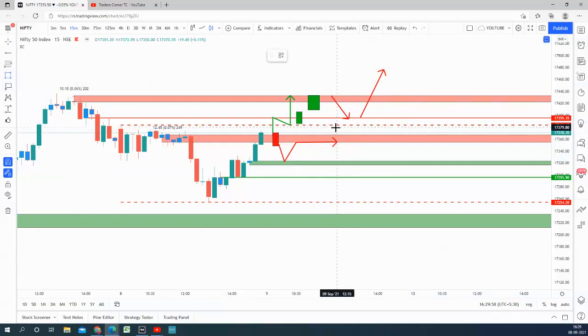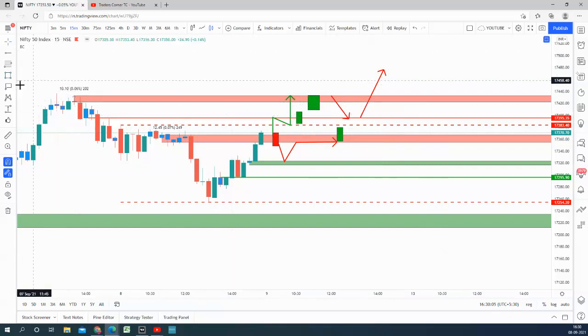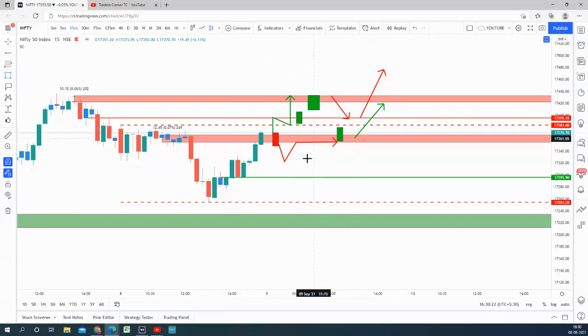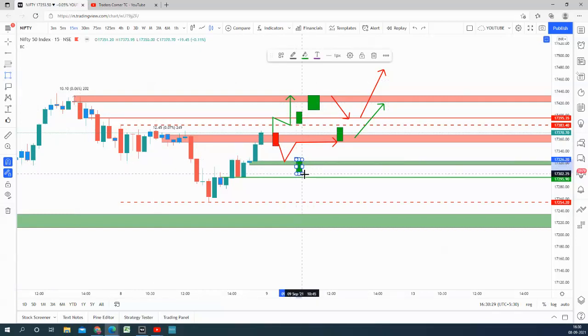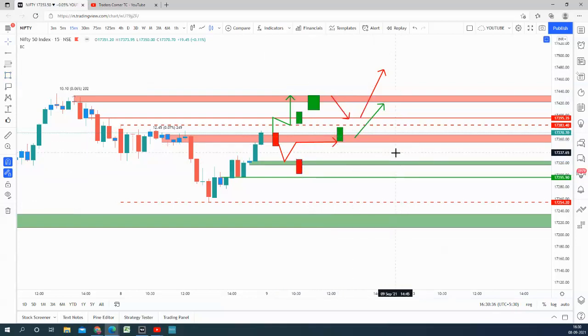So for any further move, if they are holding this area once again, then we can expect an up rally from this area, and Bank Nifty can make a move from here to this level. And again, if they fail to hold this level, then it will be very critical for Bank Nifty. The movement for tomorrow will be horrible, because Bank Nifty is very much bullish, and Nifty has failed to prove its strength, and they are moving down.